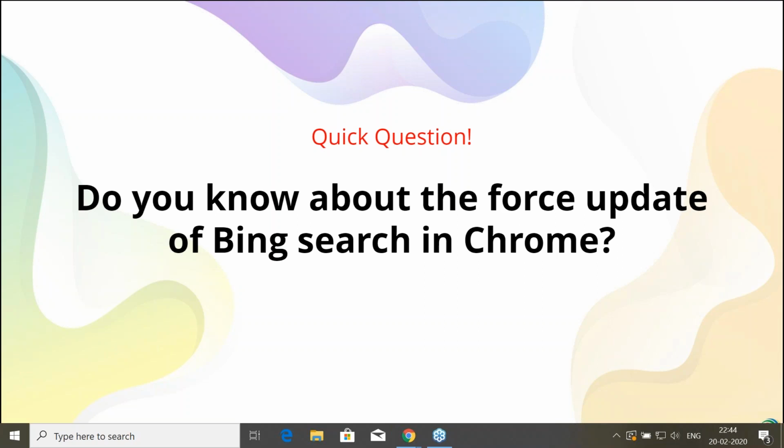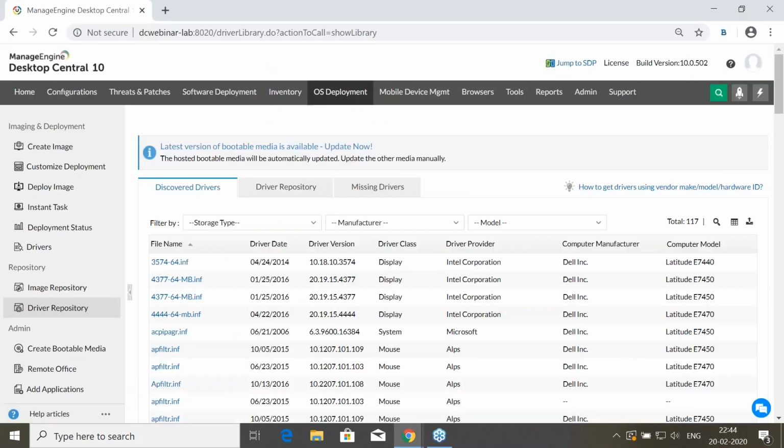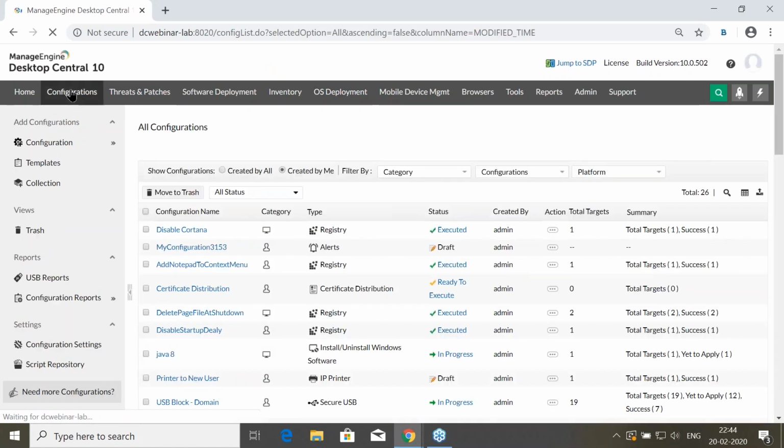So in case your computer has already obtained this extension, or you want to prevent this extension from being installed, Desktop Central will help you there. In the product console, go to the Configurations tab.